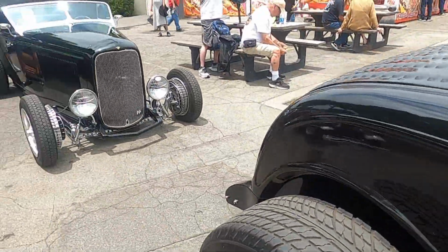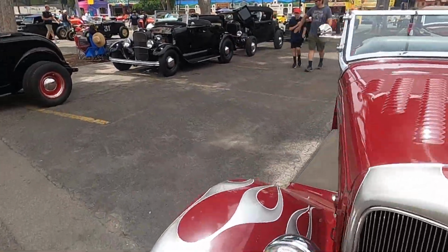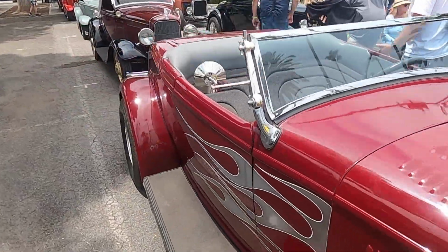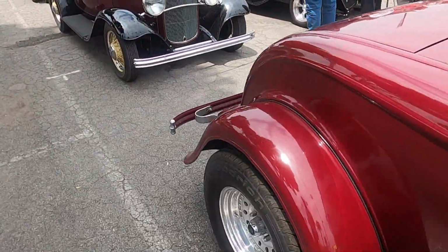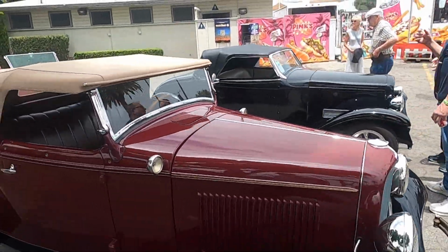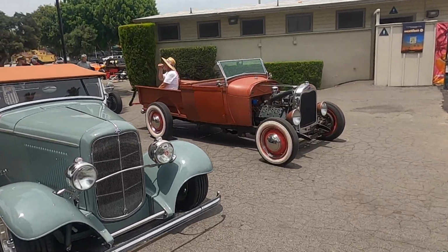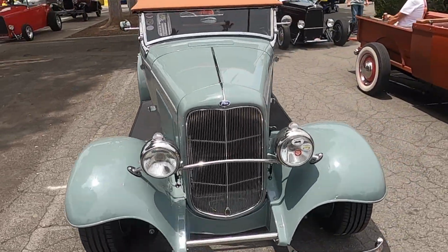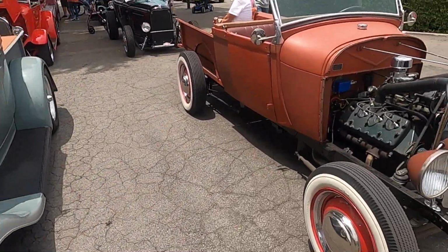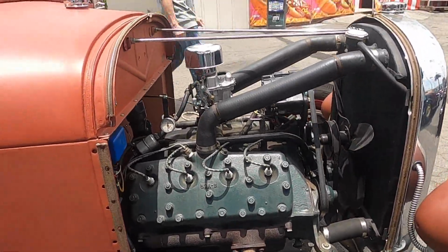Regardless, we see a lot of gorgeous roadsters, everything from 28, 29 Model As with 32 grills to 32s with 32 grills, and the occasional 34, 35, 36 tossed in for good measure. It's always fascinating seeing the variety of drivetrains that people put in their beloved hot rods. Probably still the grand champion is the small block Chevy. However, coming in second would probably be the flathead Ford, which I thought was pretty phenomenal.